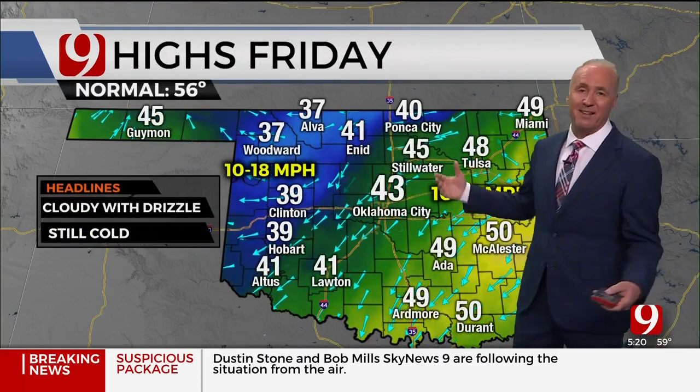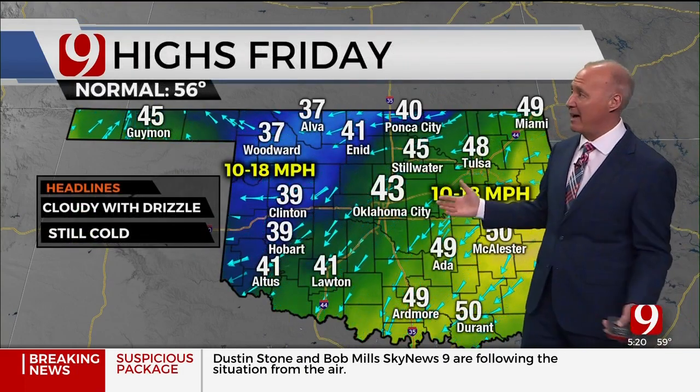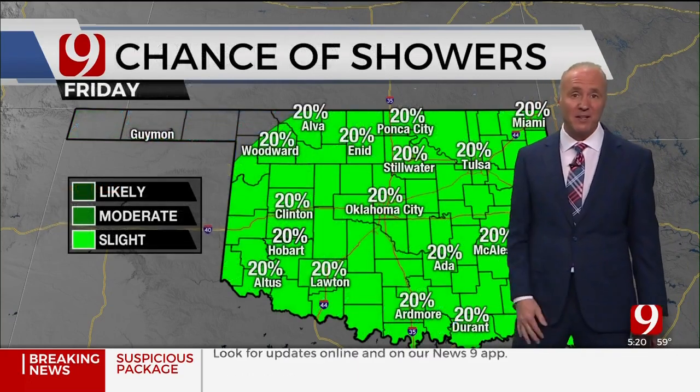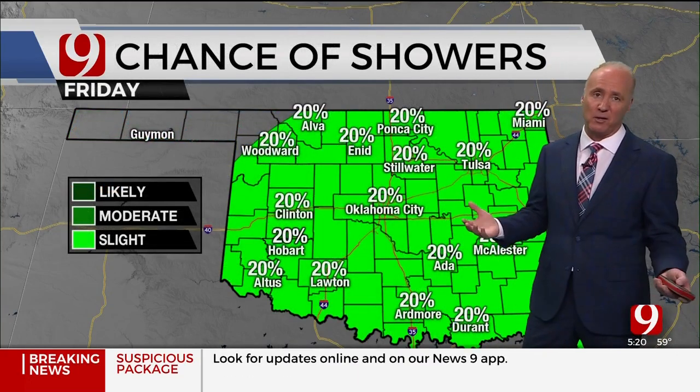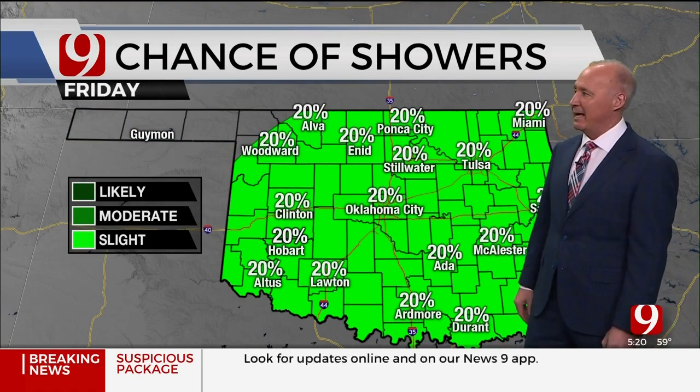And then for Friday, the clouds roll in. I think we're mainly cloudy. Highs in the 40s, even some 30s out west. We're kind of locked into the clouds. Could see a couple of showers, maybe a little drizzle on your Friday. And that'll be about it.